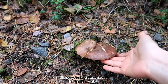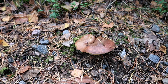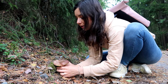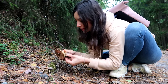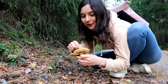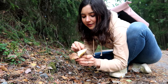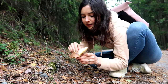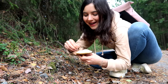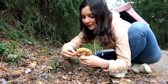Here are voitatti, which are very often on the edges of the roadside. I will take it because I like voitatti very much. I must go for the knife and then I will remove this skin. Okay, but it's going quite well even with fingers. I don't want to see my nails then, but it's worth it.